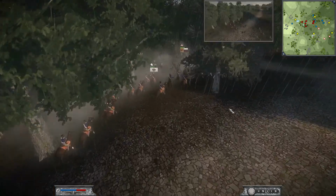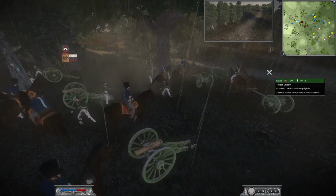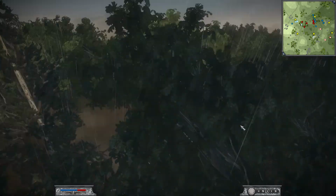Oh, they're fighting something over here. Oh, there's some artillery over here. Like, aha! No, these are the howitzers that were causing all kinds of trouble over there. Yep, so they took them out.